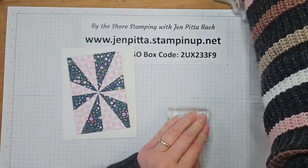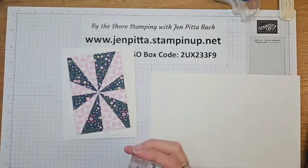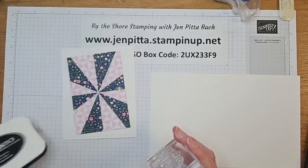Let's see. Do I have any scrap pieces of white over here? There we go. Yeah, we'll just do black ink because it's here.